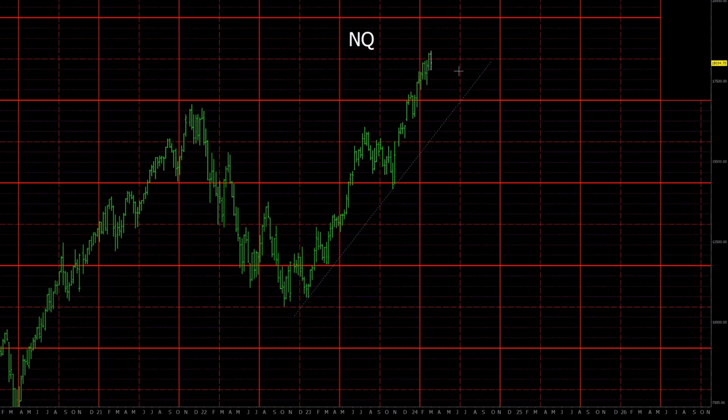We have to see. If we can't get above this 18,185 level on a weekly basis, then the best case scenario for the bulls is they burn time and chop. Worst case is we pull back and test this full square and this high here from the weekly. It kind of seems like it's long in the tooth.